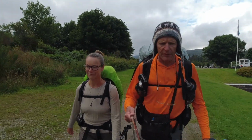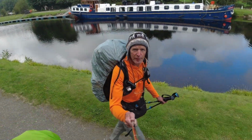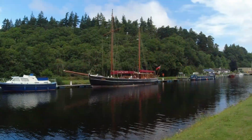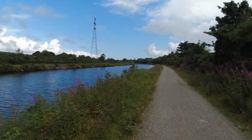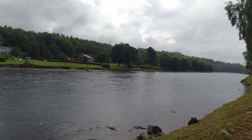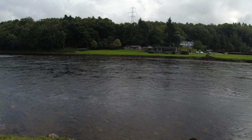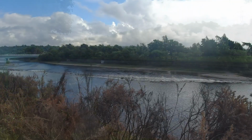The end point, I believe, is Inverness Castle. We've got the canal on our left. There it is, behind us. We've got the River Ness on our right, which you can't see because it's blocked by these bushes. We've just crossed a little path from the canal so we could come and sit by the River Ness. I've seen one or two fish jumping. We must be getting close to Inverness now.